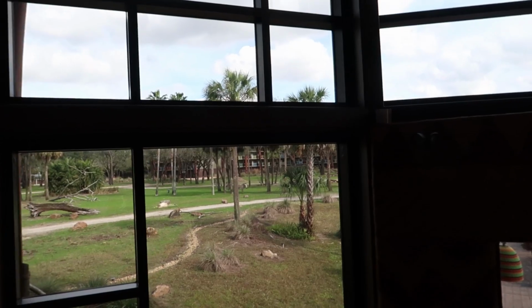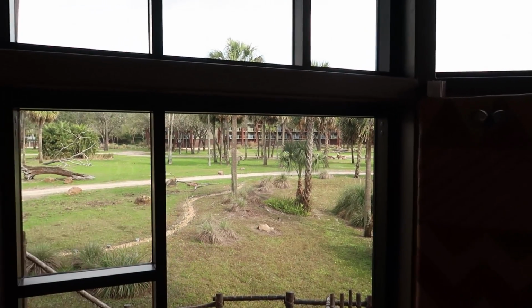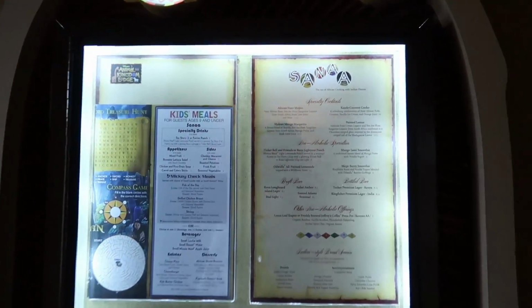Here's the savannah, and it seems like the animals are out here more. When we go out there, we'll be able to see zebra, Watusi cattle, a very large stork out there walking around. And right at the bottom of the stairs, here is Sanaa. And then we'll have a look. Here is the menu for Sanaa. See what they've got to offer.